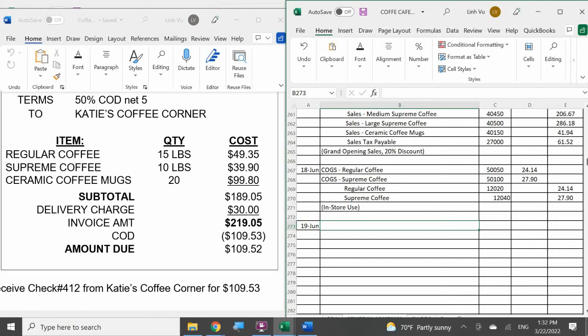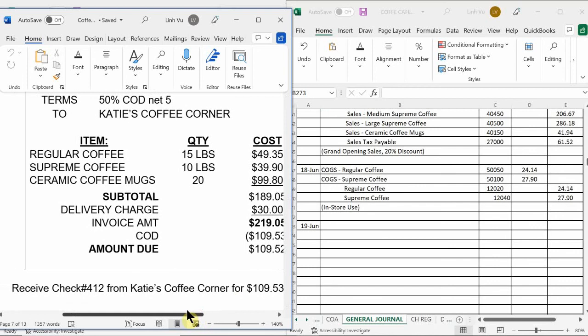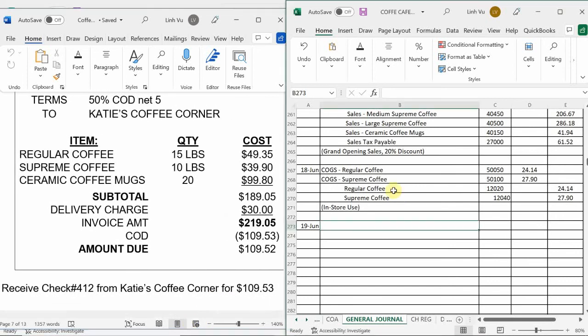Payment. Okay, we got a payment. What kind of payment? We did not get cash. We made a sale. You said we had a payment. Okay, but what kind of payment? It's not cash. Checking. What else?